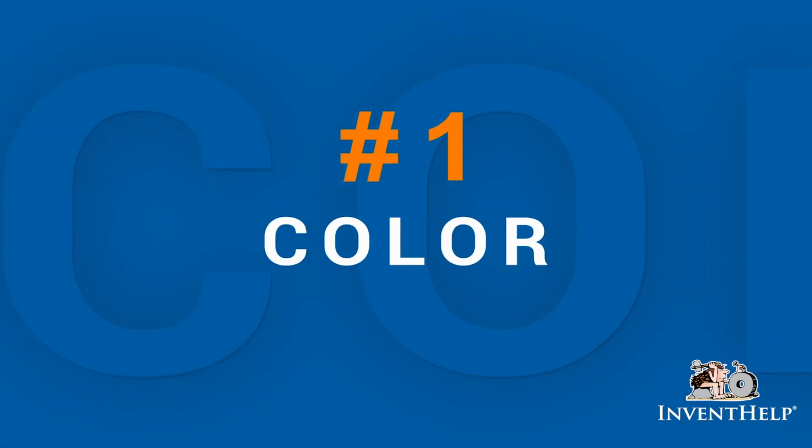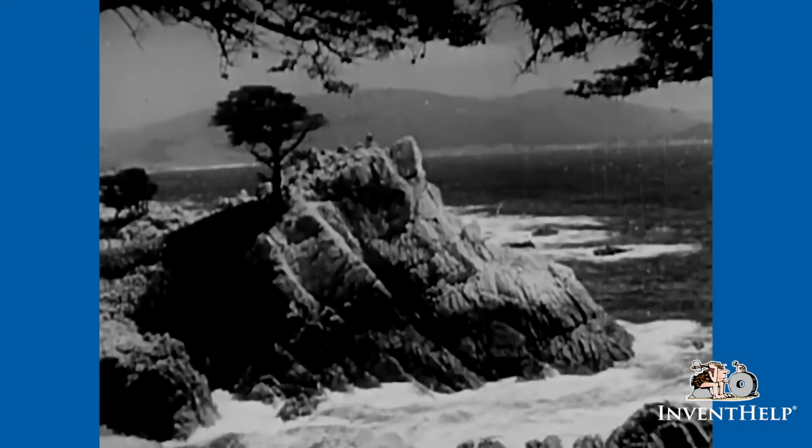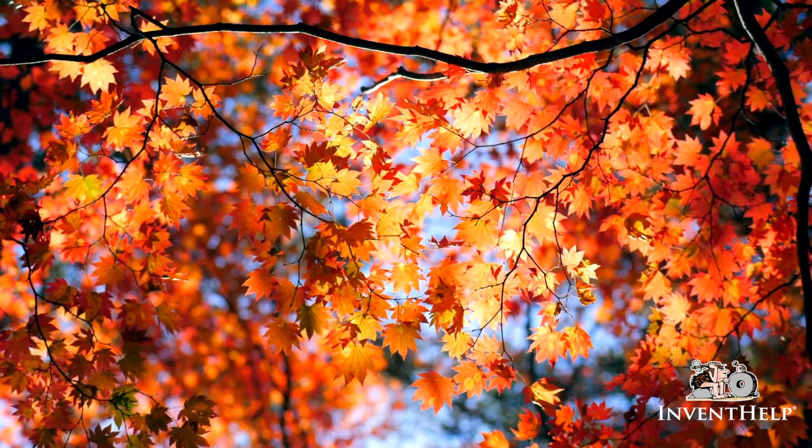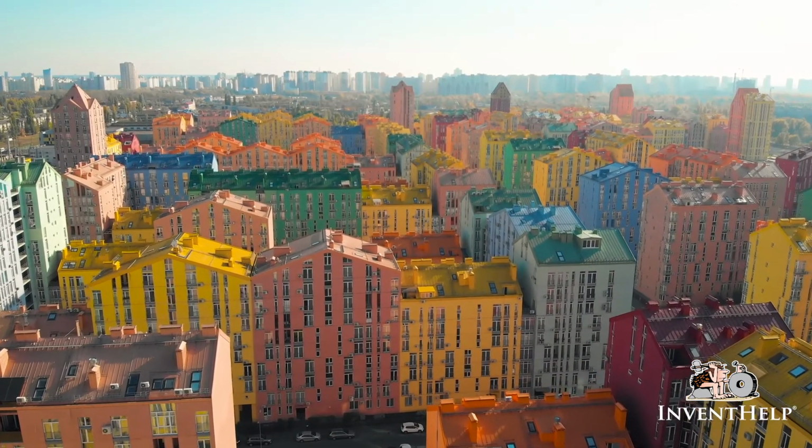Now let's talk about color. Black and white films are a classic look, we can't argue with that. But we see life in color, and when used correctly in film, color can not only enhance how we see our world, it can totally change it.